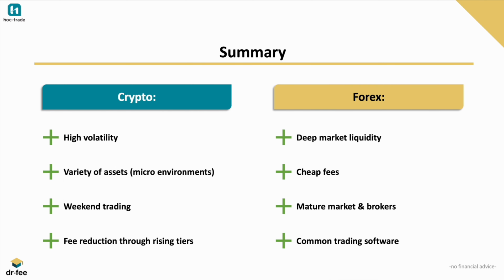Overall, both markets have their upsides and also downsides, but your need as a trader may well give the edge of the one over the other.